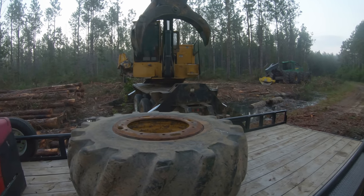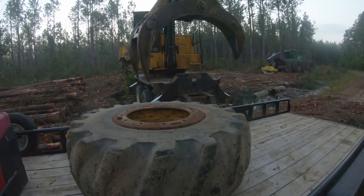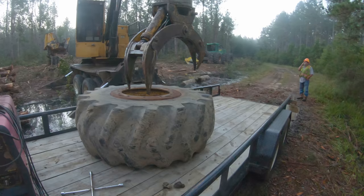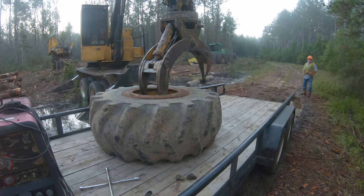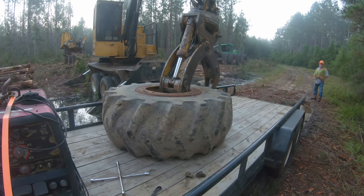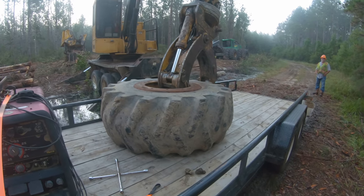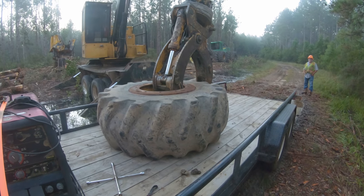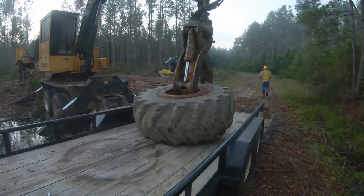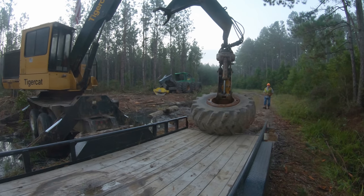The guy that was gonna come help me cut, I misunderstood him, and he's not gonna be here for a couple more days. So what we're gonna do here, we're just gonna get the tire off the trailer and put it to the side, and then probably Thursday-ish we'll see about putting it on the machine, because I got a cold front coming in. It's gonna be nicer to work on stuff. It ain't so hot and muggy like it is right now.